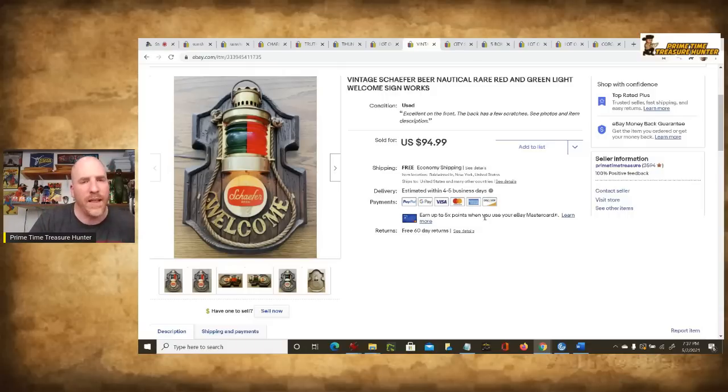So don't just do quick, superficial research and just throw a fast price on there. Do your research on the item. Take a little bit of extra time, but it's worth it in the money that you could get back on a lot of the stuff that you source. So let's go to the next item here.